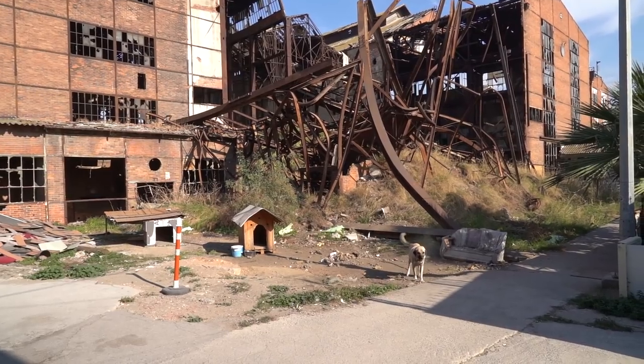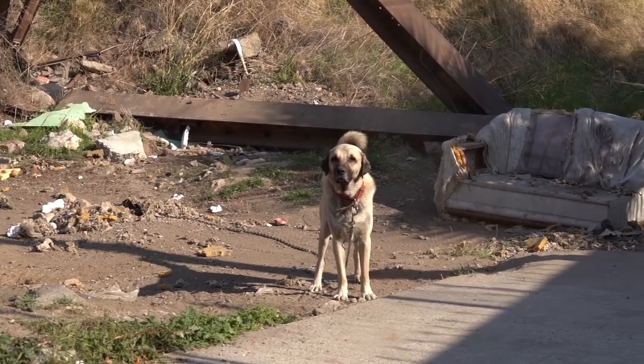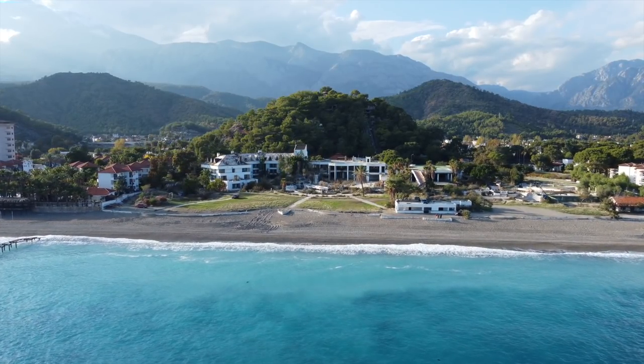Exploring turns out to be really difficult. Most places are secured by dogs, cameras, and guards. But luckily, I managed to explore some locations.